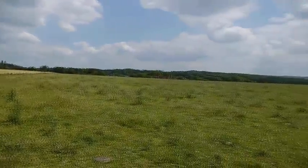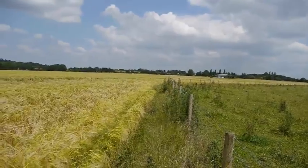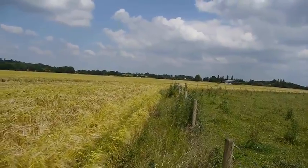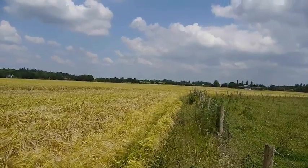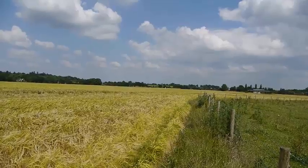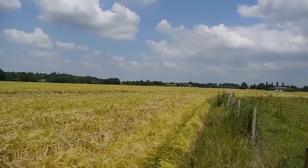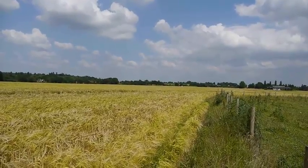Now, it's very unfair to look at this view. There must be a housing estate on the other side. That way is due east, and that's Hatchford Hill there, with the River Mole on the other side. And they want to run a green lane up that hill.